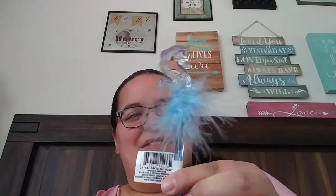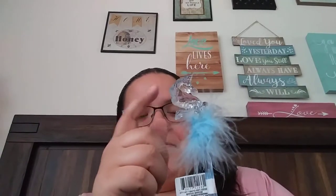Then there is one of the cute little new pens that the Dollar Tree has been getting with the unicorn. They also have flamingo ones out that are really cute. So there's this one in blue. Another lip balm, you guys, from my collection. And it's Pez strawberry flavor. Ooh la la. All right, we have another one of the Five Nights at Freddy's blind bag. And then we have this one, which is a Yo-Kai watch.